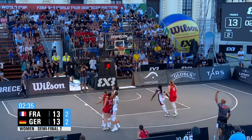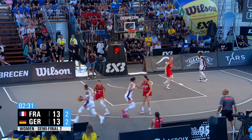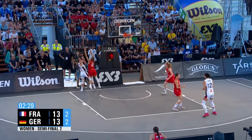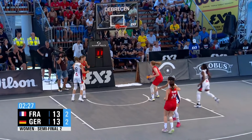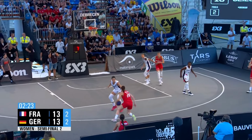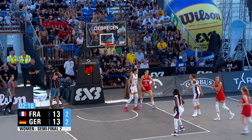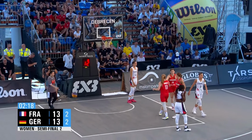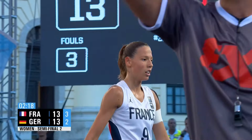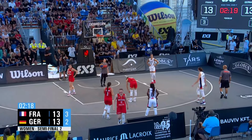Mivius, wide open, well executed, but she's off the mark. Little snake pick action right there. Delpech forcing her way. Lena Falk, clean with the contest. Mivius, ISO mode with the cross, and she kicks it out to Lena Falk, who draws the foul. Philippine Delpech puts a little too much on that closeout defense. Bumps into Falk. One free throw to come.